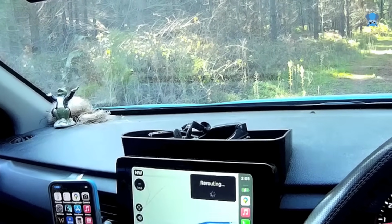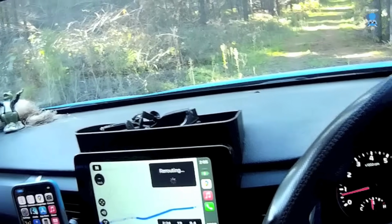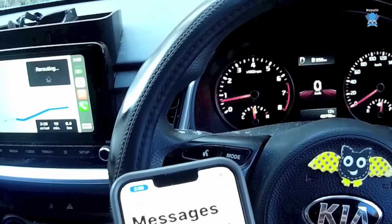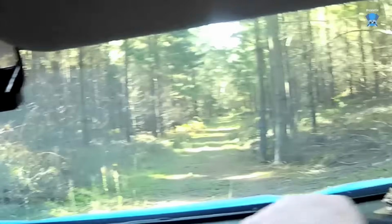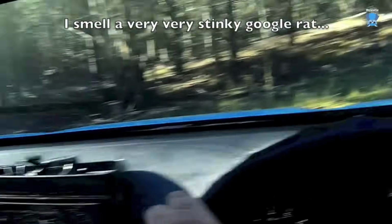Rerouting. I've done Battery Road. In 600 metres, turn left. Okay, I'll go 600 metres. That's all I'm going. Where was I? What was the message that she sent me? Okay, I need to go back and talk to her because pretty sure Google's taking me on a wild Google chase. I'm not going down there. Let's see if I can get a signal further up.